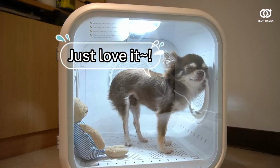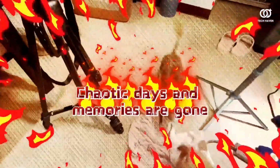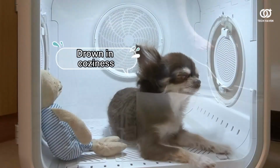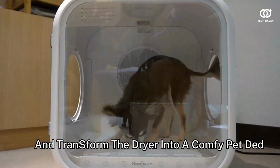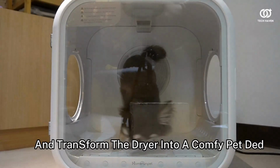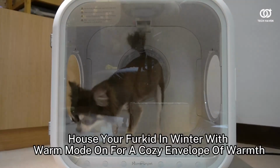Its spacious interior accommodates pets of various sizes, and the adjustable settings let you customize the drying experience. The transparent door allows you to keep an eye on your pet, ensuring their comfort. What makes this product truly pawsome is how it combines pet care with advanced technology for a stress-free drying session.